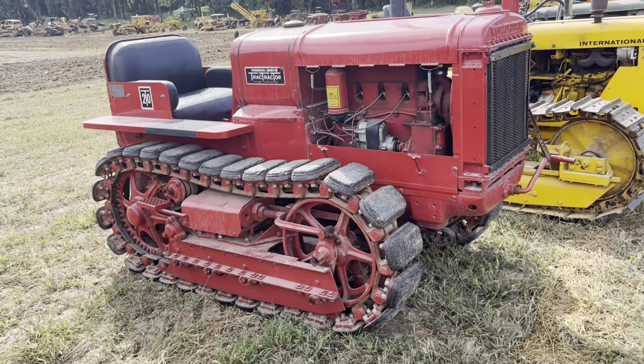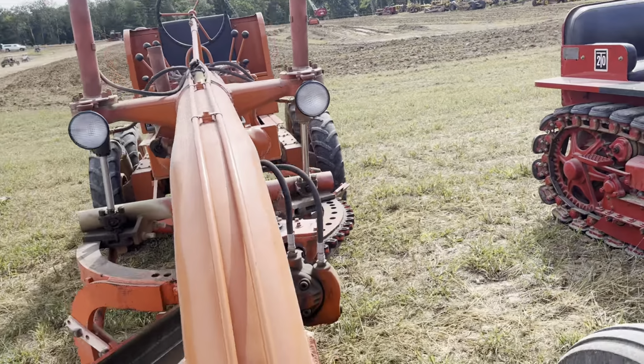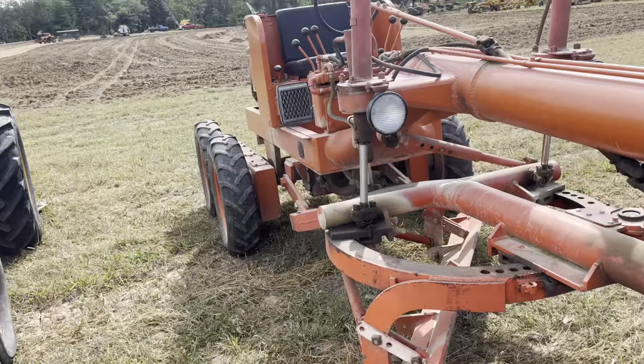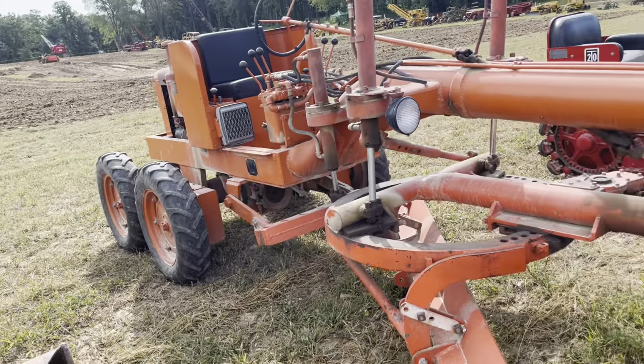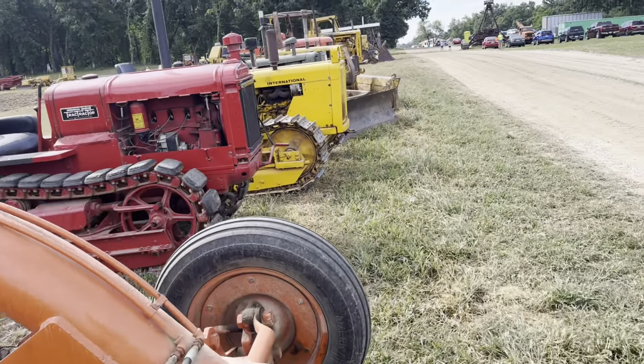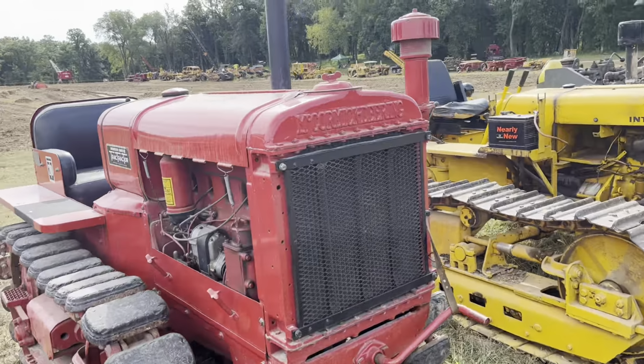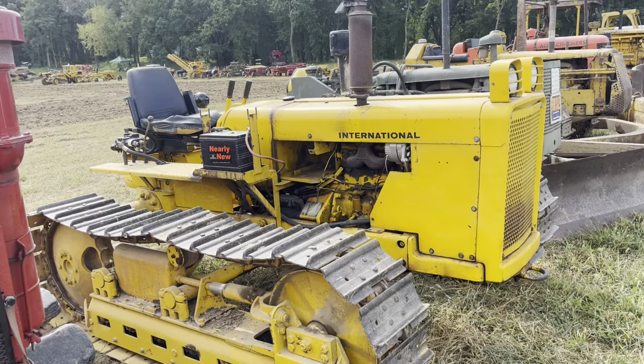I'm at the Rock River Thrashery in Edgerton, Wisconsin. It's kind of outside of Edgerton. And today's going to be a special day because they have the heavy equipment in here because of 100 years of Caterpillar. This is McCormick Gearing on there. And it's an old International.